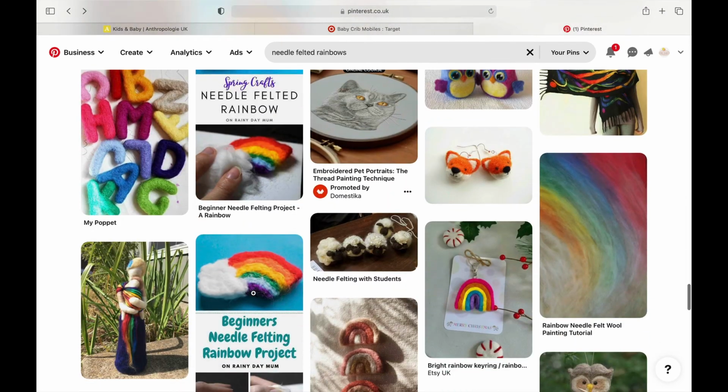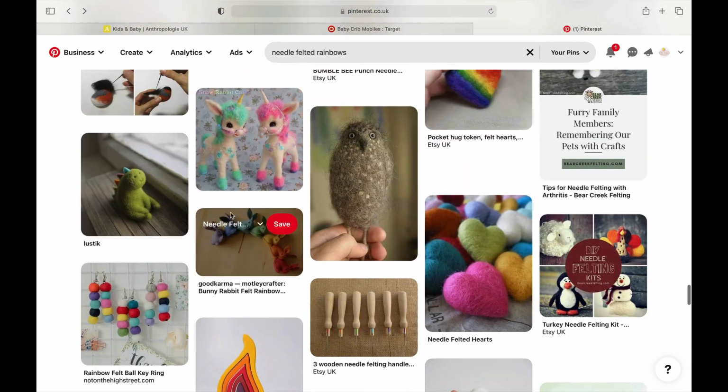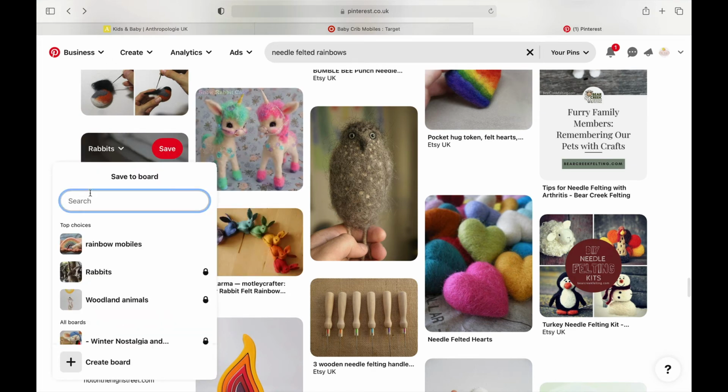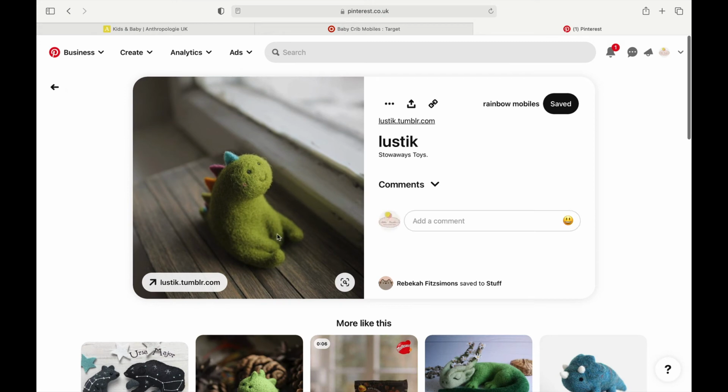So I'll just see if I can find any more rainbows that I like. Some very cool unicorns there. They're awesome. And he's lovely. I know he's obviously, I'm just going to save him to here. But he's with the dinosaurs as well. That's really super cool. I love him.